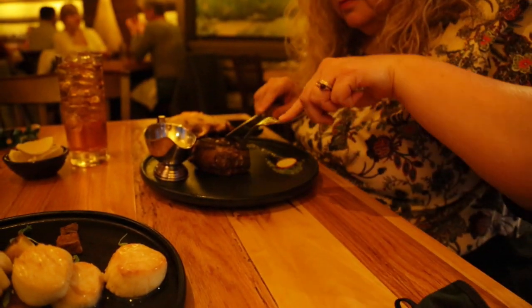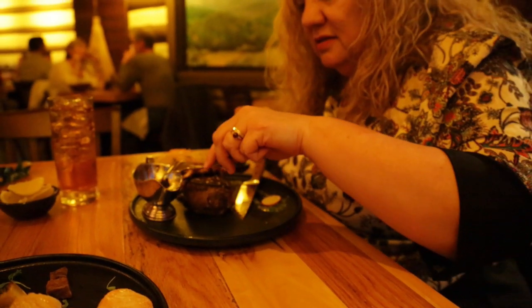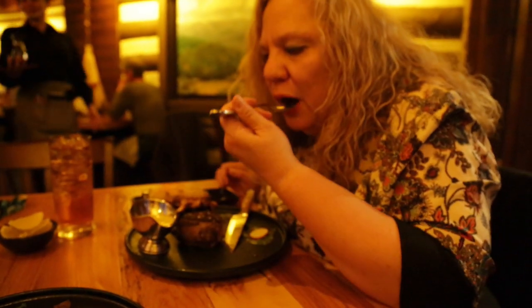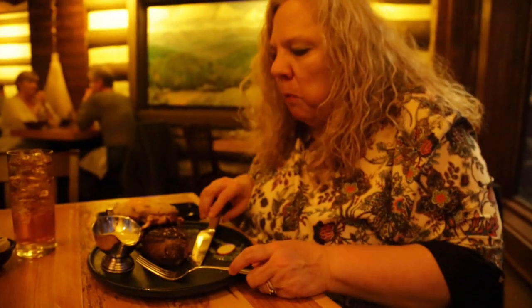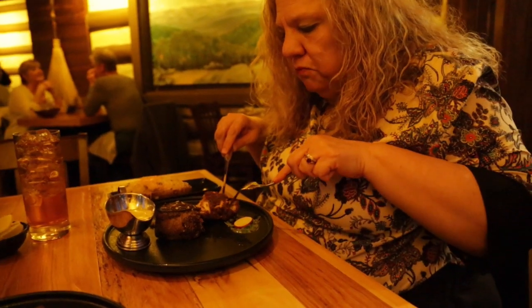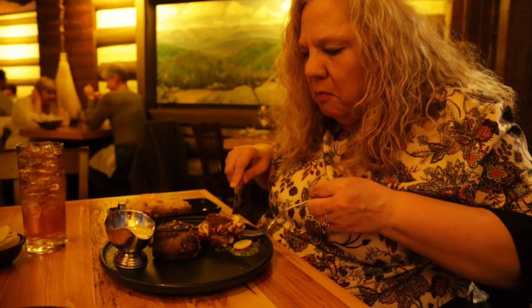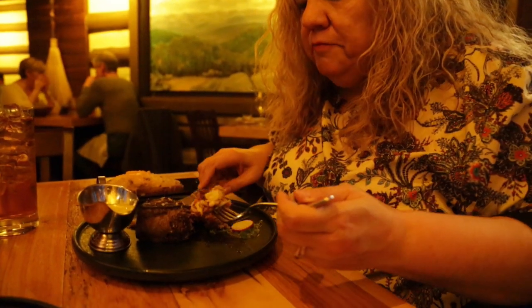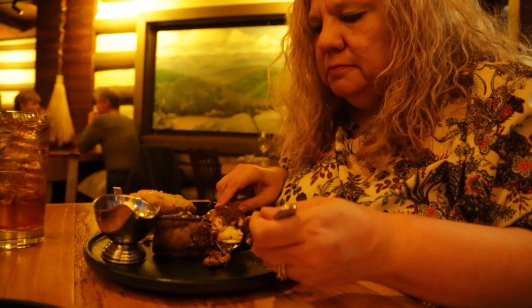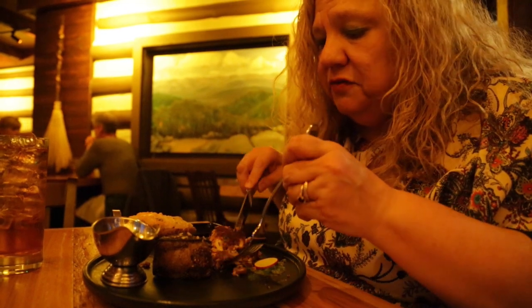So let me try this steak out and see what it's like. It's like butter is what it's like. It just tears off with ease. Melts like butter. Amazing. Now I'll try this crab cake. Big lump of crab there. Absolutely amazing. Amazing food here.